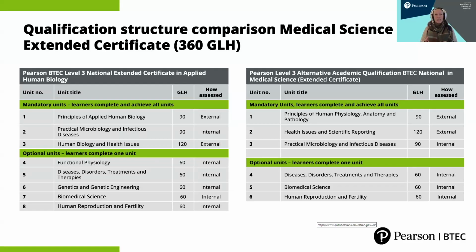If you're wanting further information about specific details around what has changed in our current qualification versus our medical science qualification, we do have our transition guide, which is available on our medical science webpage, and that will give you more detail around specifically what has changed between the 2 qualifications.